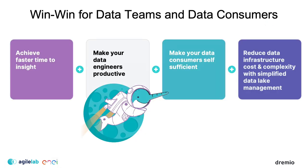So these are some of the benefits and advantages that Dremio customers see. We see our customers achieving faster time to insight. It's not unusual to see customers experience 10 times or faster query acceleration with Dremio. Data teams are more productive. They're spending less time on their backlog of data requests and more time actually innovating with data.